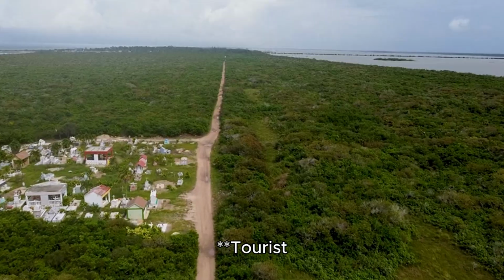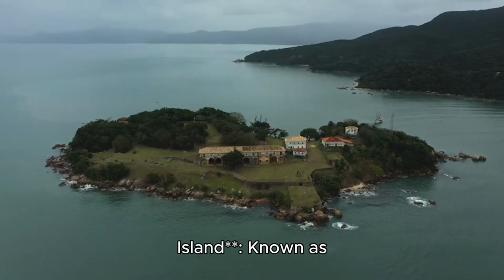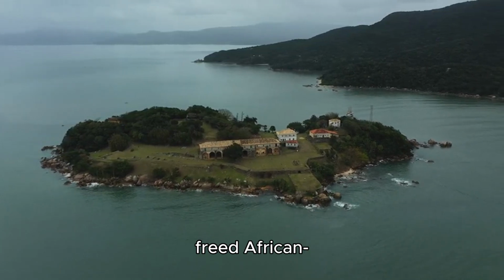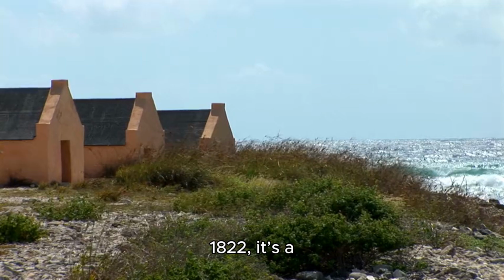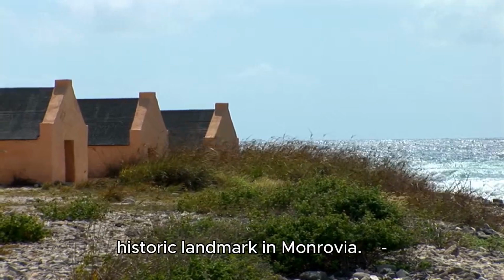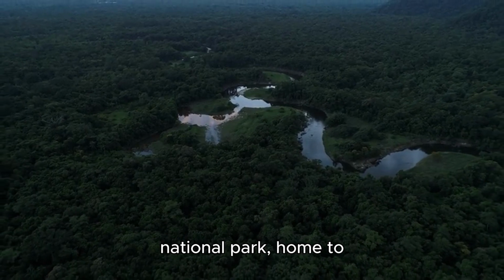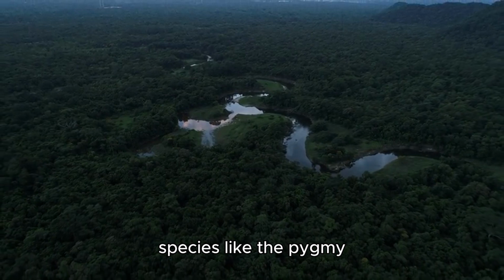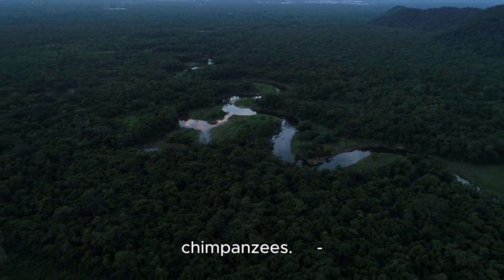Number 6. Tourist attractions. Providence Island: known as the site where freed African American slaves first settled in 1822, it's a historic landmark in Monrovia. Tsavo National Park: Liberia's largest national park, home to rare and endangered species like the pygmy hippopotamus, forest elephants, and chimpanzees.